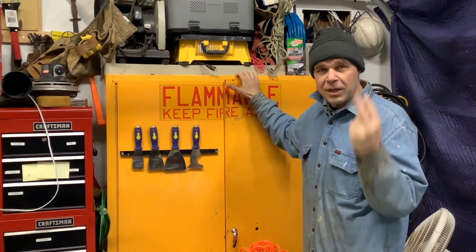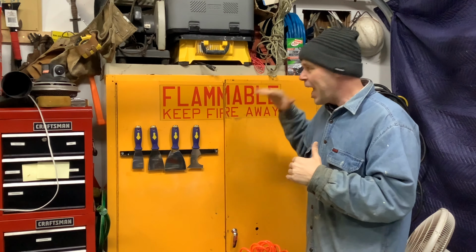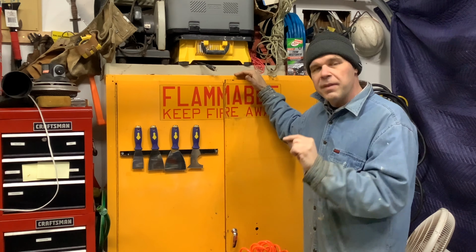There were two of them. I couldn't get them both in my van. 60 bucks though, fantastic, excellent storage cabinet. A great example of what you can find on Facebook Marketplace. Now this brings us to our last acquisition, and this is a totally free item from Marketplace. Now the woman had it listed for $25, then it was brought down to free.